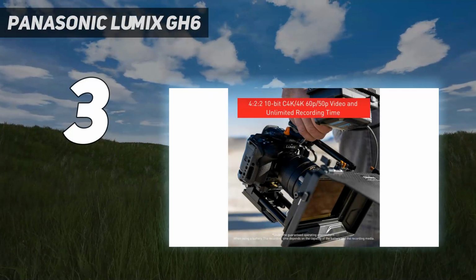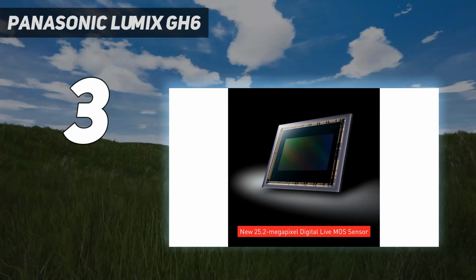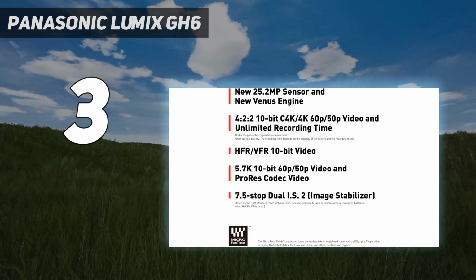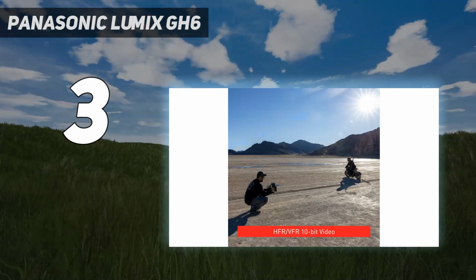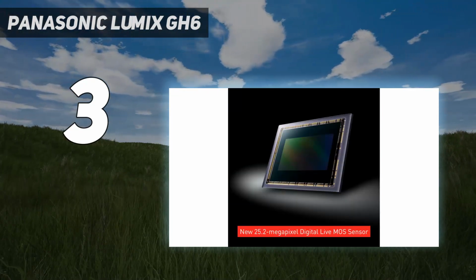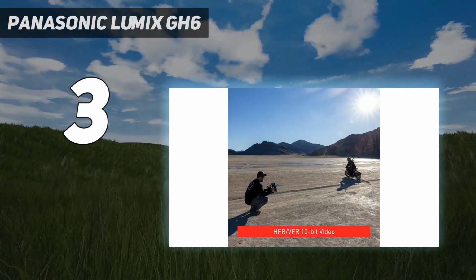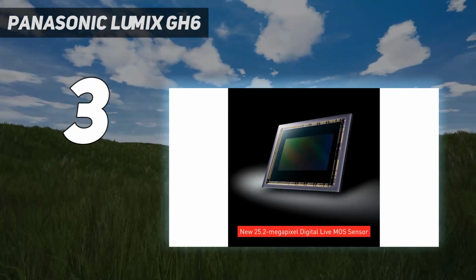At number 3. Panasonic Lumix GH6. Panasonic's GH5 II was one of our favorite cameras for vloggers, offering plenty of creative potential in compact packaging. The GH6 tops it on almost every metric. Equipped with a sharper 25.2 MP micro four thirds sensor, it can shoot 5.7K footage at 60 frames per second. It also offers a massive arsenal of formats, frame rates, and resolutions, including a larger catalog of 10-bit modes, while forced fan cooling means limitless recording times.